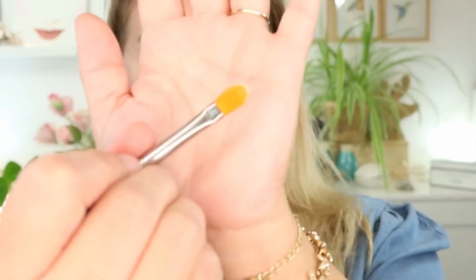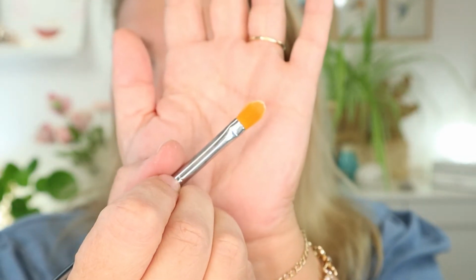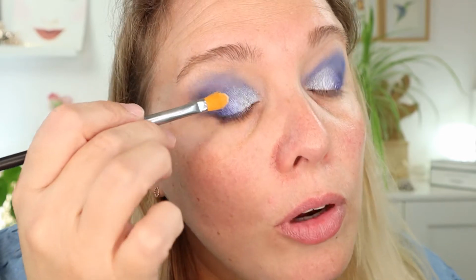This is the M170-8. I really like these type of bristles for these type of glue things. I'm going to concentrate it on the middle and drag it back. So I'm not going to drag it all the way into my inner corner, just really in the middle and back. I think I'm just going to load up a brush, but I'm going to spray it first. This is just a Morphe M124 brush.